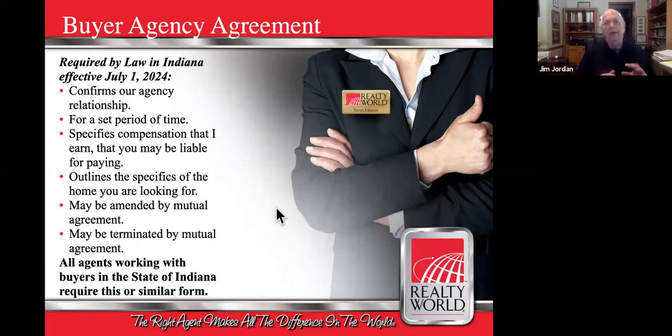So we can change this agreement at any time by mutual agreement between the two of us, and it may also be terminated by mutual agreement. So even though we may have a 6-month contract or a 1-year contract, if I'm not doing the job for you and you would like to terminate the agreement, we can do that by mutual agreement. Also, the compensation that I will earn, we will try our best to get the seller to pay that compensation. Most sellers are more than willing to pay buyer agency commissions and or compensation. And so we will ask the seller on our purchase offer to pay my compensation so that you don't have to pay it out of pocket.